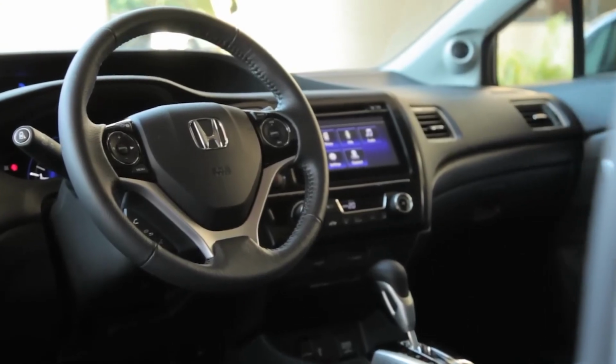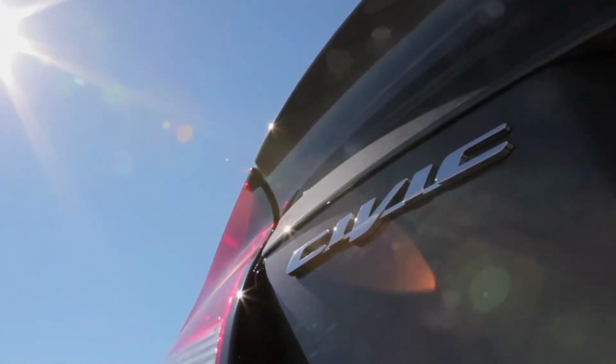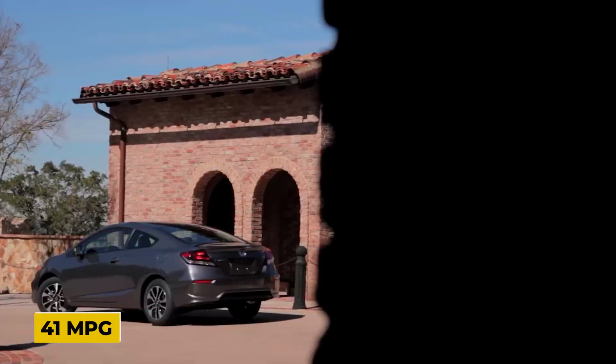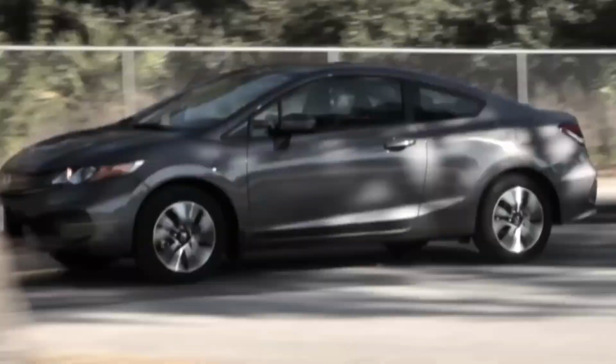Regarding the 2015 Honda Civic, Honda has expanded the range of options for purchasers by adding the SE level trim and offering an amazing fuel economy of up to 41 miles per gallon on the highway. You should think about buying a used Honda Civic from one of those model years.